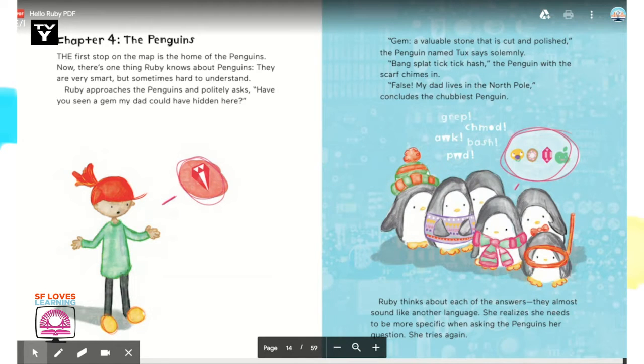Now, there's one thing Ruby knows about penguins. They are very smart, but sometimes hard to understand. Ruby approaches the penguins and politely asks, "Have you seen a gem my dad could have hidden here?" "Gem, a valuable stone that is cut and polished," the penguin named Tux says solemnly. "Bang, splat, tick, tick, cash," the penguin with the scarf chimes in. "False! My dad lives in the North Pole," concludes the chubbiest penguin.